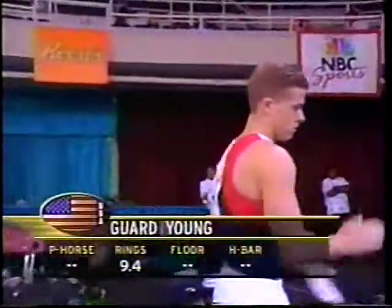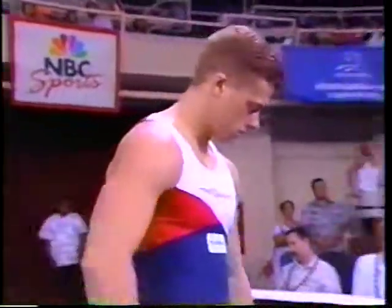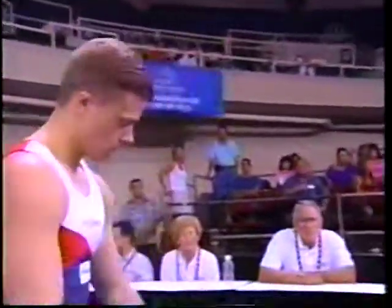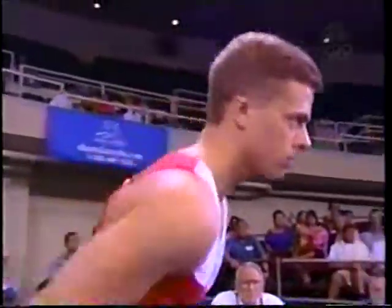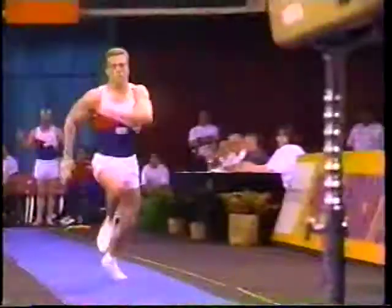On the vault, USA's Guard Young. Guard Young is sort of the utility man here in this competition for the United States, competing in just 2 events. Filling up some holes here, and he'll do a handspring front somersault with 1.5 twists. Now training at the University of Oklahoma. He's one of the assistant coaches there, from BYU originally.